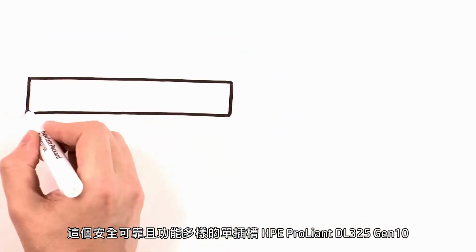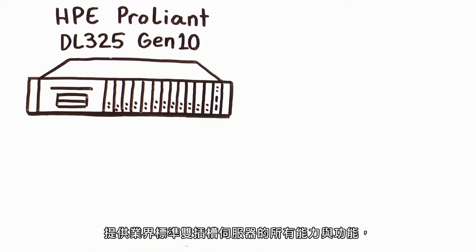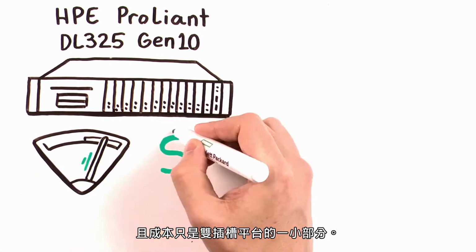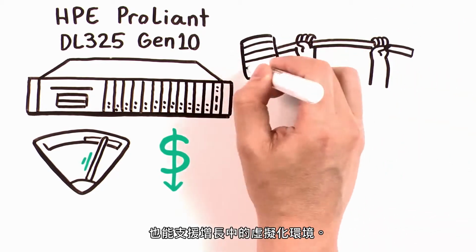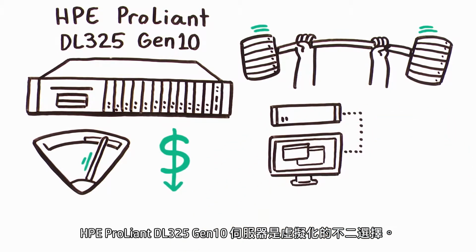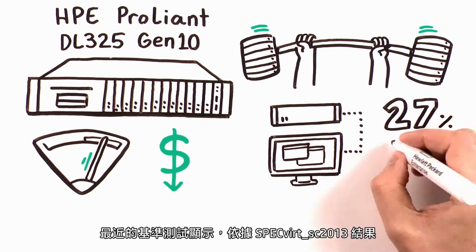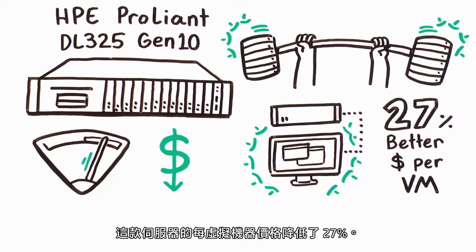The secure and versatile single-socket HPE ProLiant DL325 provides you with all the power and functionality of industry-standard two-socket servers at a fraction of the cost. You'll have all the support you need for data-intensive workloads, as well as for your growing virtualization environments. Don't believe it? The HPE ProLiant DL325 server is a solid choice for virtualization. Recent benchmarks show the server has a 27% better price per VM based on SPECvirt_sc2013 results when compared with a standard two-socket server.